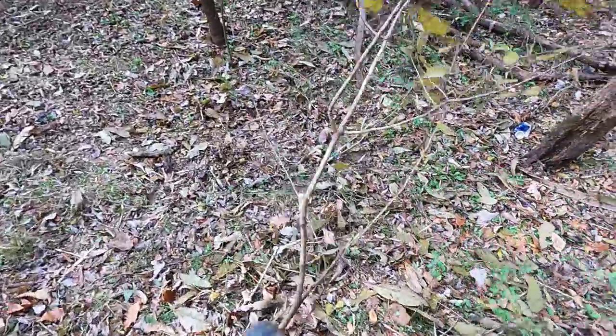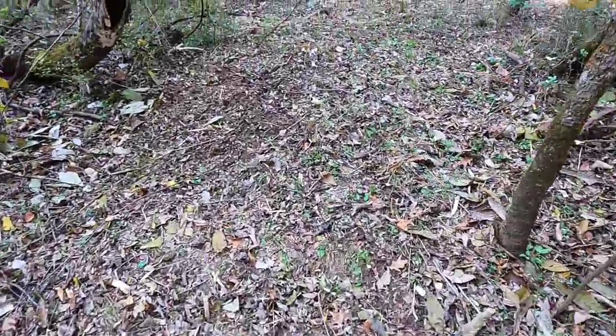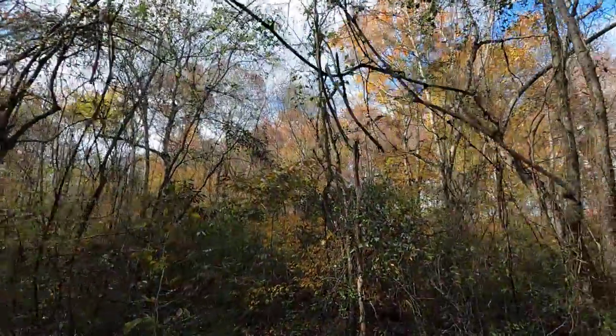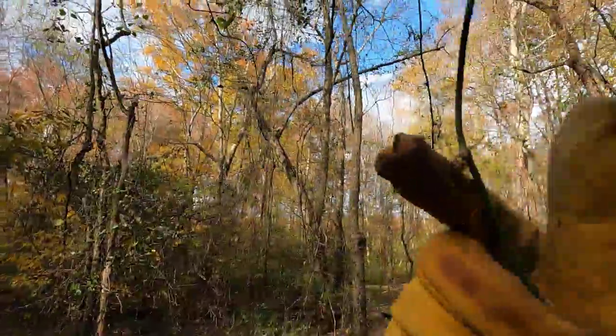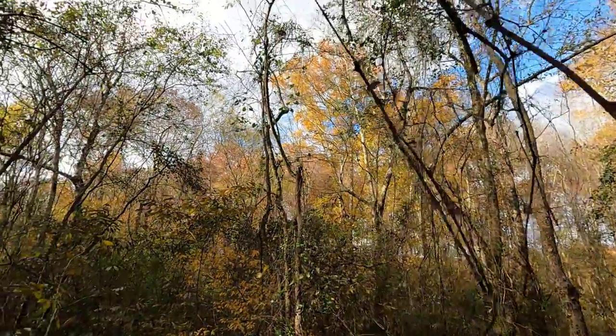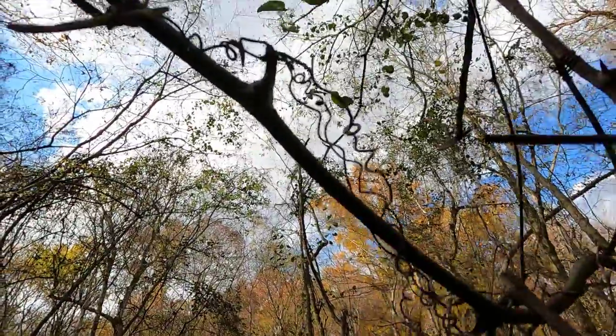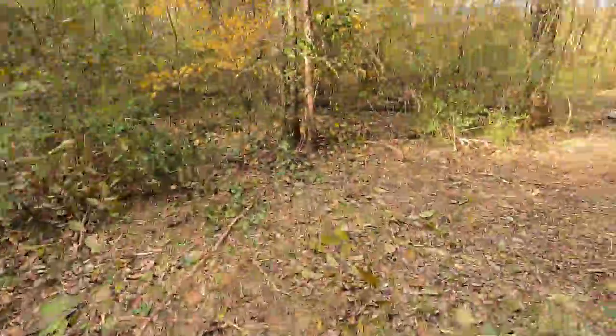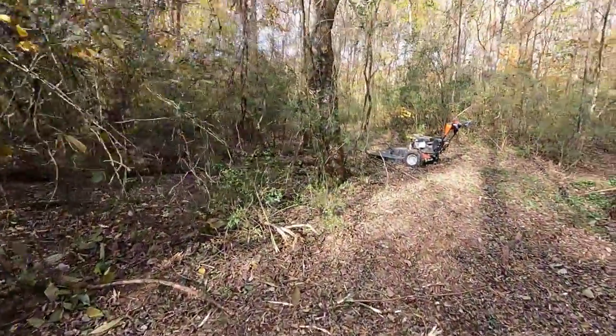Got a couple of little pieces I missed along the way, but cutting through here, that was a job. We got briars hanging off these limbs. I want you to look. This is a small one. There's some big ones here. Look at that briar. Those are some thorns. Briars, thorns, I'm not sure what they are, but they hurt.